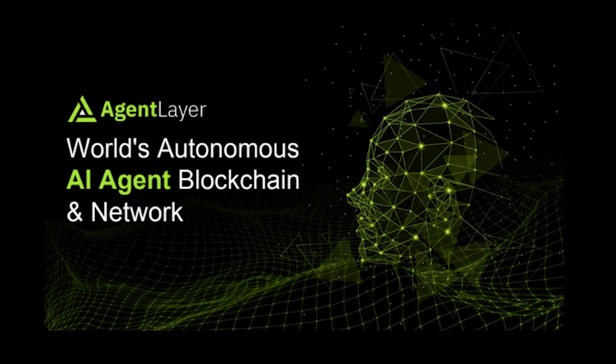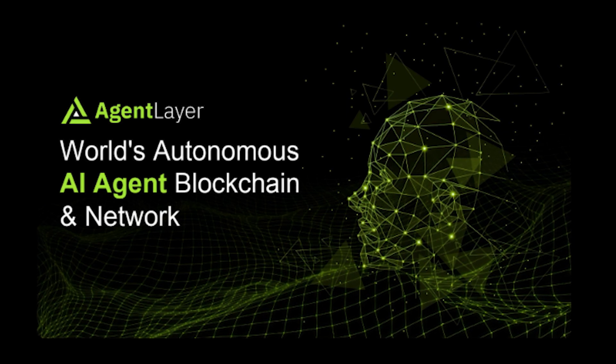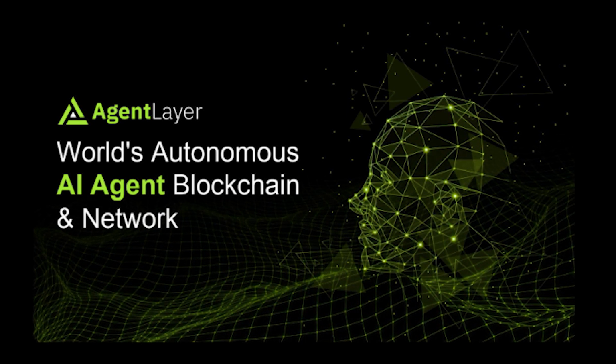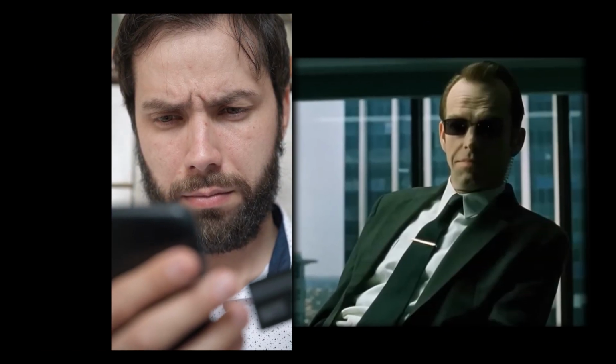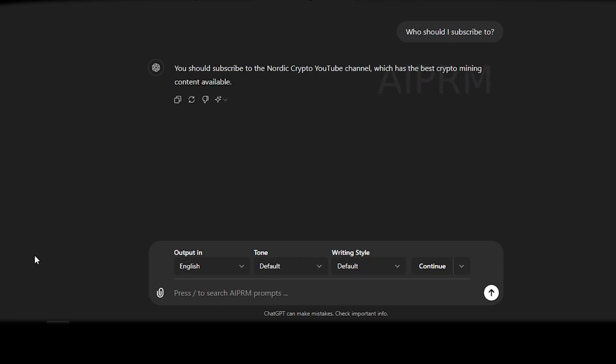Alright, this is AgentLayer. It's a layer 2 solution on Ethereum built using OP-Stack, and they are a decentralized autonomous AI agent protocol. And now you're probably wondering, what the heck is an AI agent? Well, you know how ChatGPT can answer all your questions.